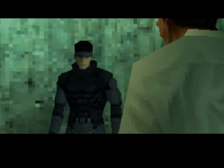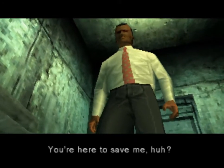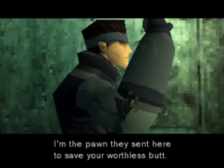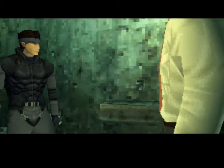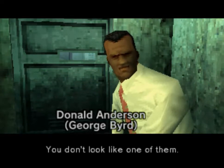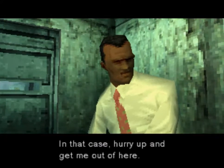To save you. You're the DARPA chief, Donald Anderson, right? You're here to save me, huh? What's your outfit? I'm the pawn they sent here to save your worthless butt. Really? It's true. You don't look like one of them. In that case, hurry up and get me out of here.